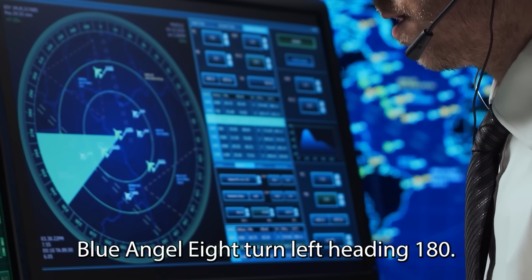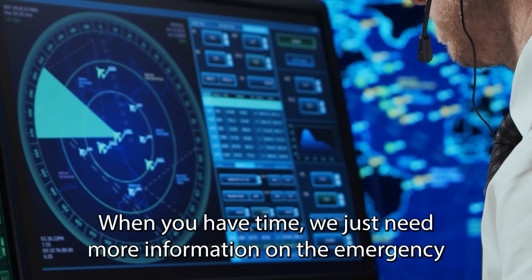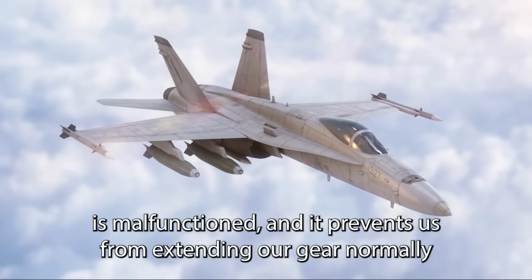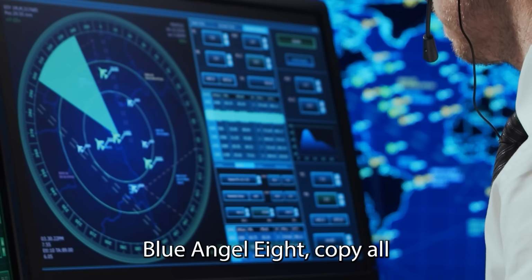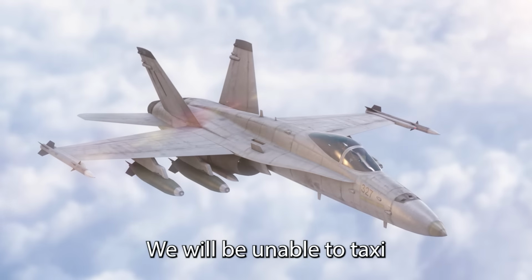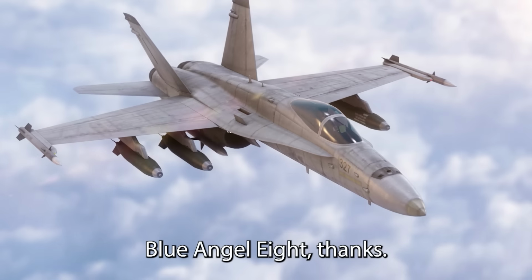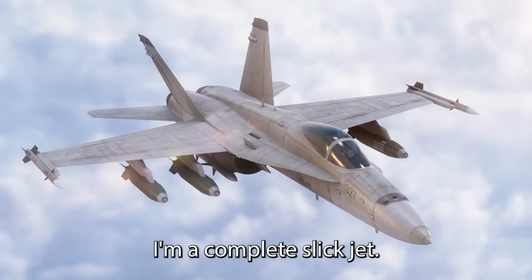Blue Angel 8, turn left heading 180. Blue Angel 8, 180. Blue Angel 8, when you have time, we just need more information on the emergency. You understand it's a hydraulic issue, but what is that exactly? Yeah, Blue Angel 8, one of our hydraulic systems has malfunctioned, and it prevents us from extending our gear normally. So we have to emergency extend the gear, which forces us to take an arrested landing if able. Blue Angel 8, copy all. Thank you so much. And approach, from Blue Angel 8, just to make sure it got relayed, we will be unable to taxi, so our assistance will just be somebody to tow us off the runway. Blue Angel 8, roger, will accommodate, so we'll just show the runway shut down after you land. Blue Angel 8, thanks. Blue Angel 8, for information, are you armed with anything, or are you de-armed right now? No ordnance and a complete slick jet.